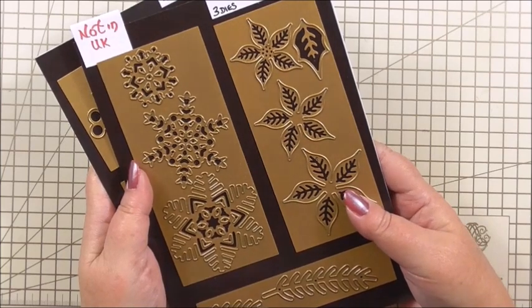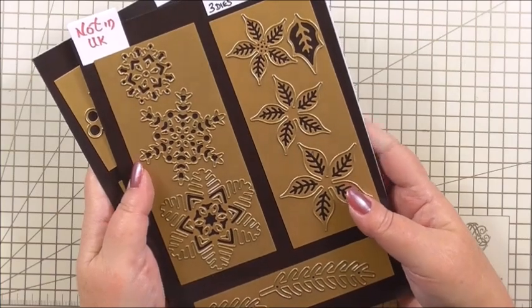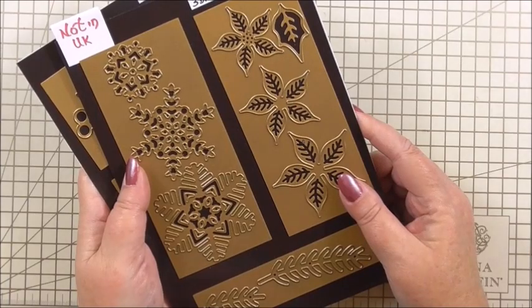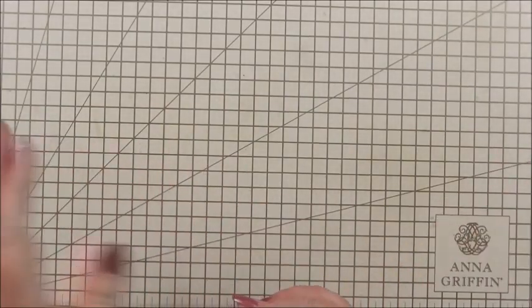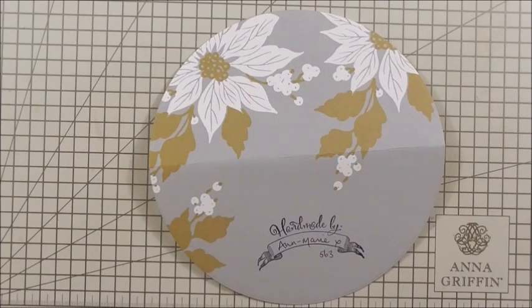If you have poinsettia dies from whatever make, you would be able to use those. And my friends across the pond, you have had these, and they're just gorgeous dies. I was very lucky to be able to get those myself. So the first thing that we're going to want is a die cut circle.